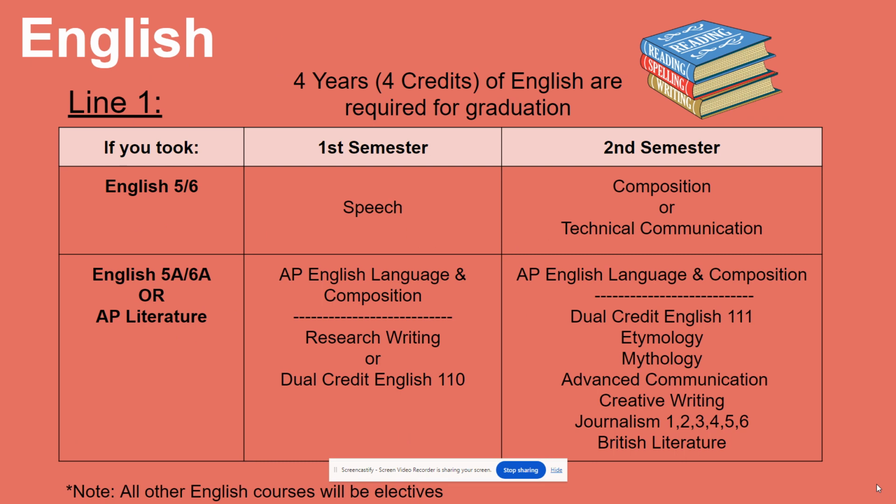Now, if you feel that you have excelled in A-Track, you can consider taking AP English Language and Composition for the full year instead. It is recommended to discuss this with your English teacher and counselor before making a final decision. Students currently taking AP English Literature can select AP English Language for the full year, or you can choose to go back to non-AP courses, which would involve taking research writing or dual credit English 110 for first semester and choosing one of the English electives for second semester.